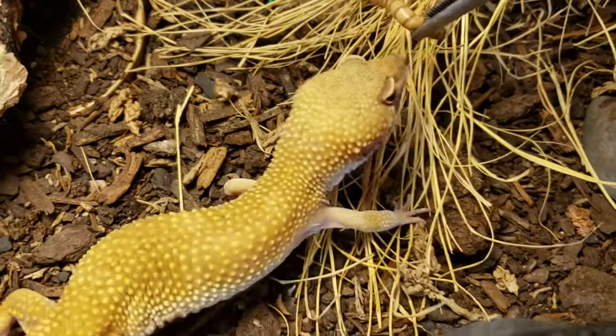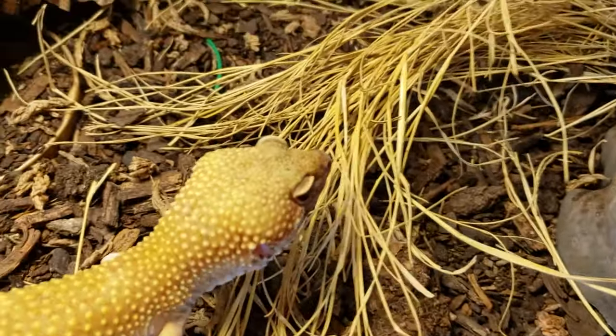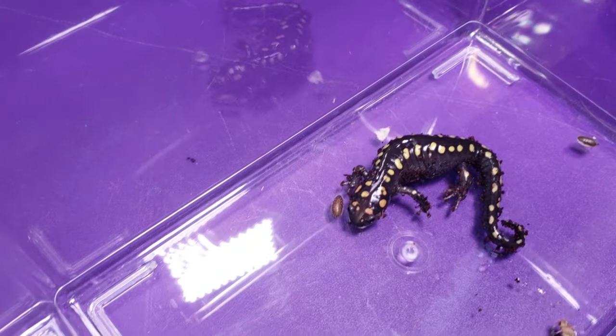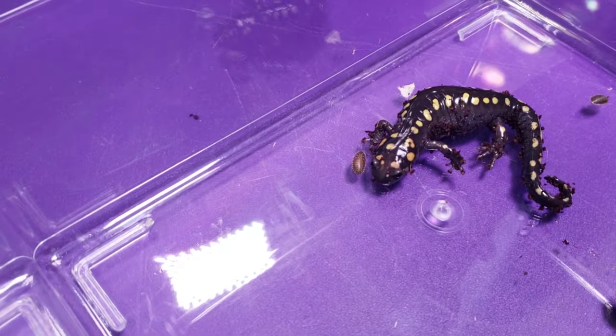But the leopard gecko does only eat insects. I like to provide a wide variety of insects for my reptiles. Then I'll also take my salamanders out of their tanks and feed them. And mostly I feed them just dubia roaches, sometimes some mealworms, but mainly dubia roaches.